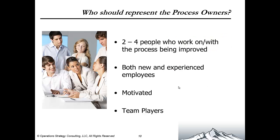So who should represent your process owners on the team? Well, you're going to want between 2 and 4 people who work on or with the process that you want to improve. You want to include both new and experienced employees, and there are a couple reasons for that. You want to make sure you have the seasoned workers or the experienced employees because they have a lot of perspective. They have a lot of expertise on what they've been doing because they've been doing it for a very long time. They know more about what's going on and what's happened in the company for the past 40 years than anybody else. And you want to utilize that experience, so you want them on the team.